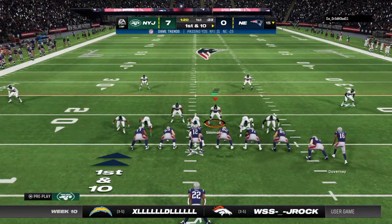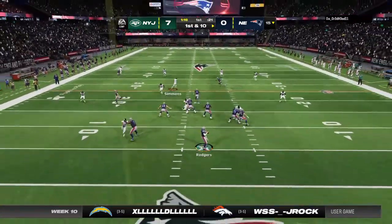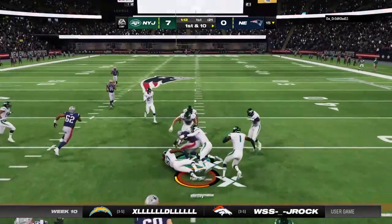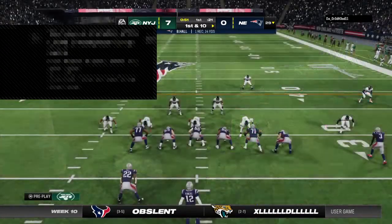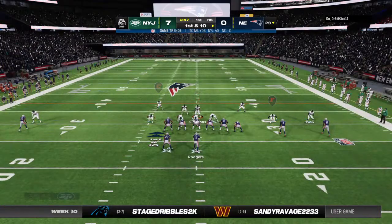They fake the give. Now Rodgers gets it underneath to Hall. And he'll be taken down, but not before he gets his football out shy of the 30 to the 29. Back-to-back good plays have him on the move on first down.